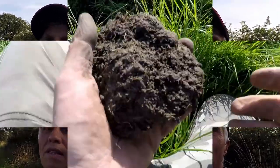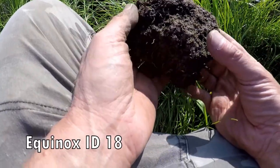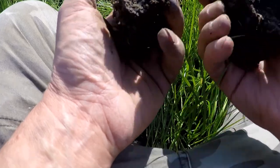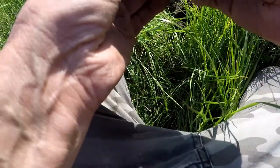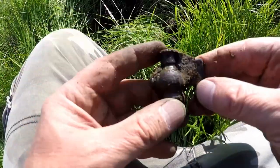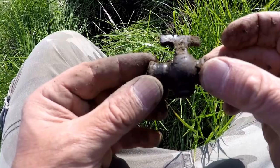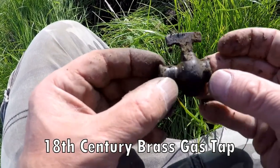Bye for the moment. Well, here we are with another piece of muck, 18. What's in here? It's not in that. Oh, hang on, I think I've seen it. Oh, there you go. Brass tap. I think it's a gas tap. Brass.